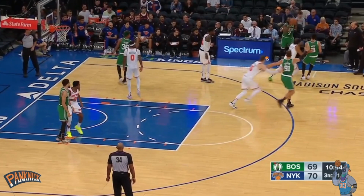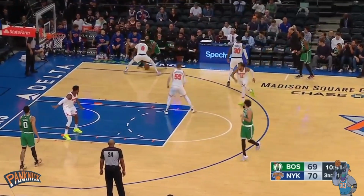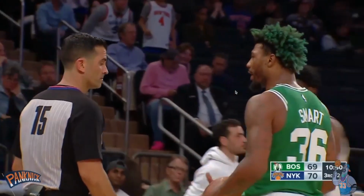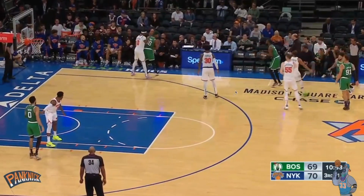And in the very next play right here, Cam wreaks havoc, this time on Marcus Smart, causing him to be frustrated, possibly step out of bounds, or just lead to a foul. He stepped out of bounds. Good play by Cam. Look at that. Smart is tight. But this is something that the Knicks need: someone to guard some of these versatile wings.